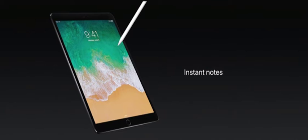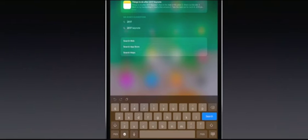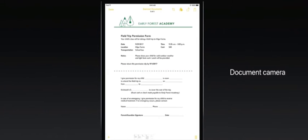The new Notes app has many improvements. You can now get directly to it by tapping with your Apple Pencil on the lock screen. And once you're on it, you now have searchable handwriting, so you can use the Find tool from inside of the Notes app to find certain words in your handwriting. And you can also use Spotlight Search, which can search your handwriting. You now have inline drawing built into the Notes app, as well as a document camera.